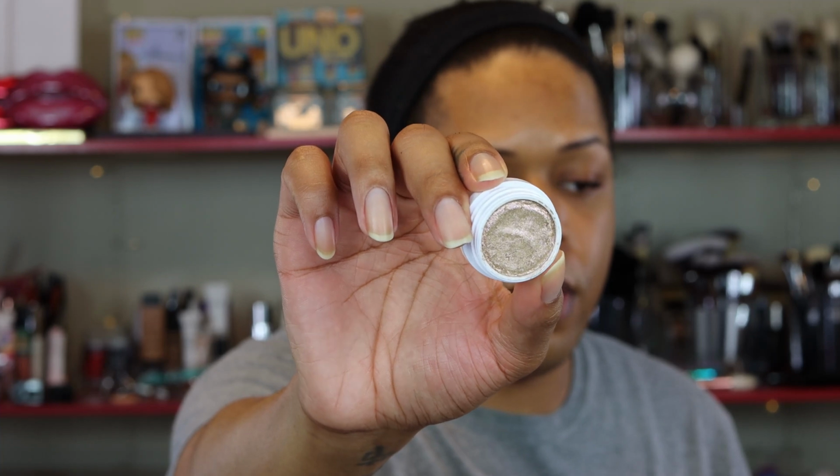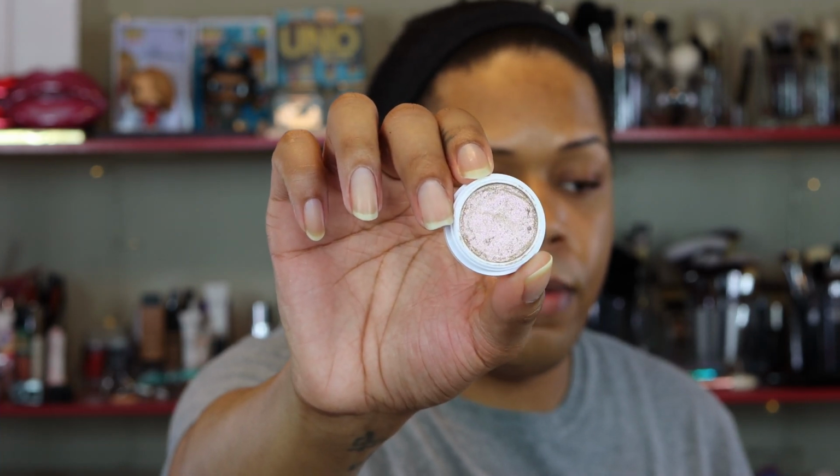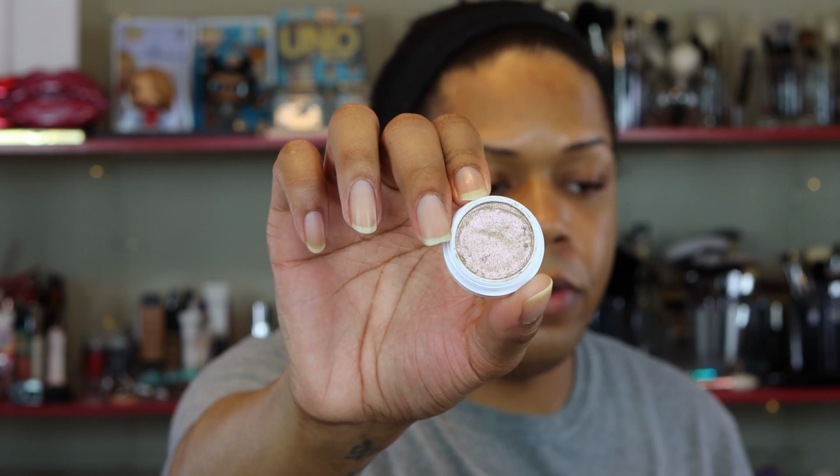This next one is called Birthday Wish, and this one had to be repressed. But the flip on that one is beautiful.